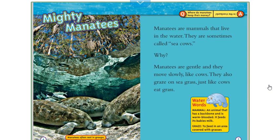Manatees are mammals that live in the water. They are sometimes called sea cows. Why? Manatees are gentle and they move slowly like cows. They also graze on seagrass, just like cows eat grass. And we see a picture of the manatees there. It looks like they're in a spring. It says manatees often rest in groups.